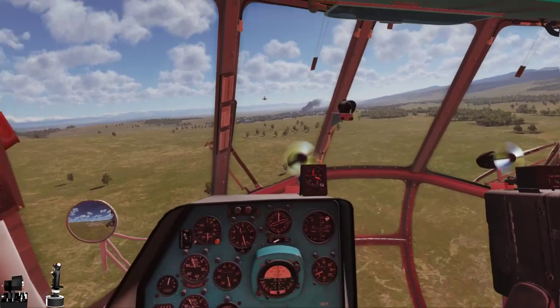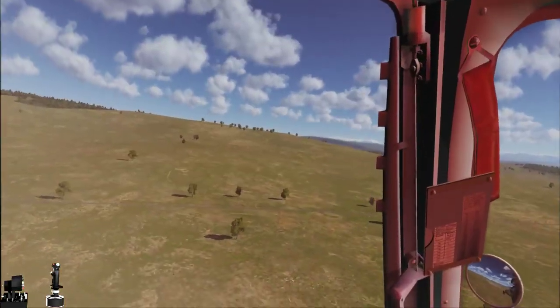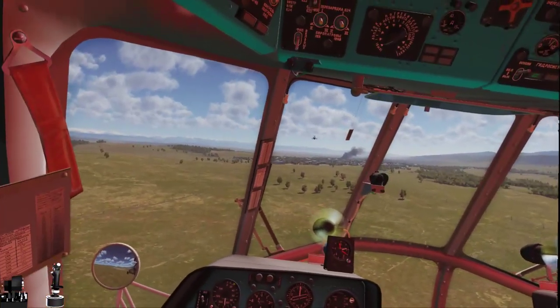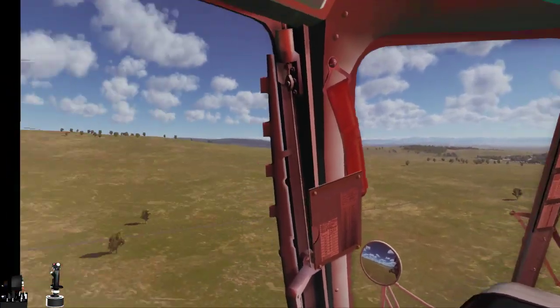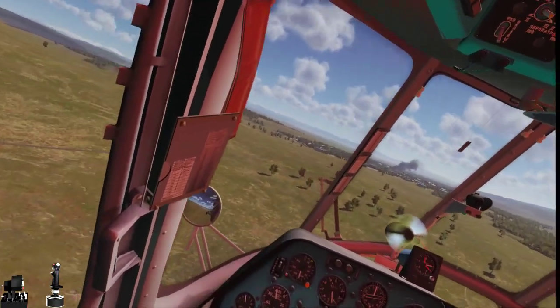Back. Shark in 3-1, Darkstar. Darkstar, go for Shark. Shark 3-1, can you give me your current position? Shark 3-1 is hovering over Koshiri village.